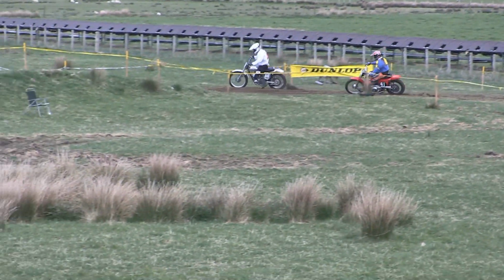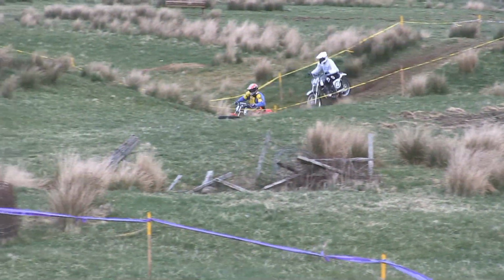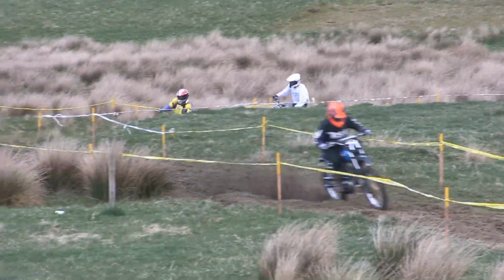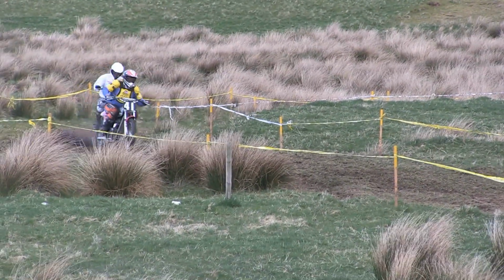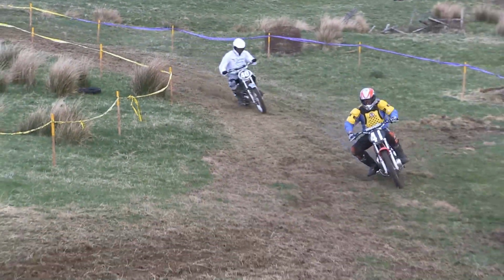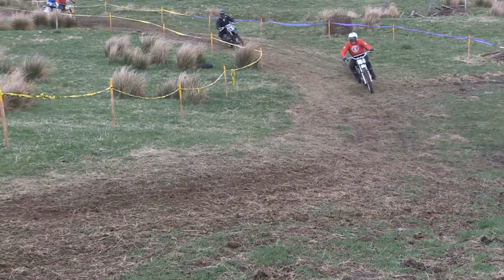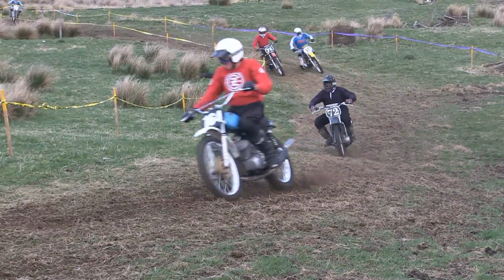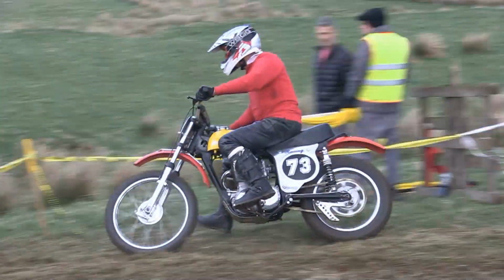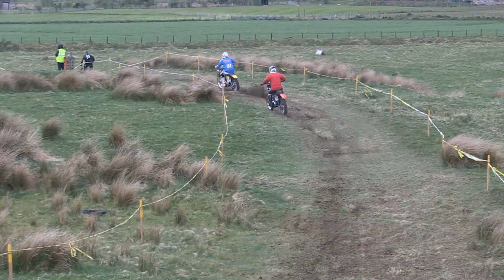Now the wind is still absolutely howling around this Bank Farm racetrack, and there were points in the day when it was quite hard to keep the camera steady enough to film these guys on their race bikes, but nevertheless we'll persevere. But we're looking at number 40 there, that's Colin Flockhart just going through. Number 164 is Stuart Riddle, number 72 is Clifford Hardesty, and number 73 is Tom Forsyth.